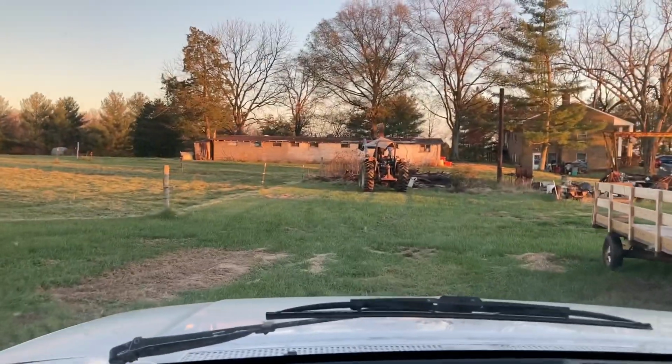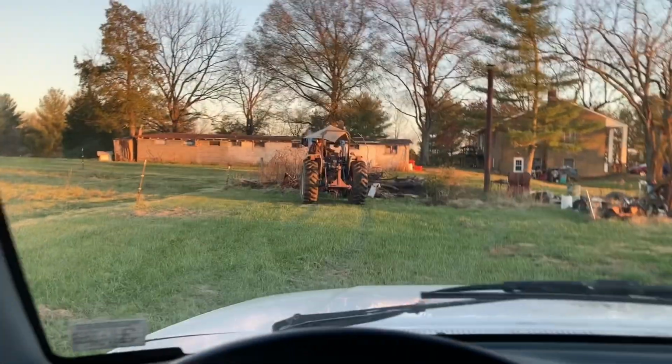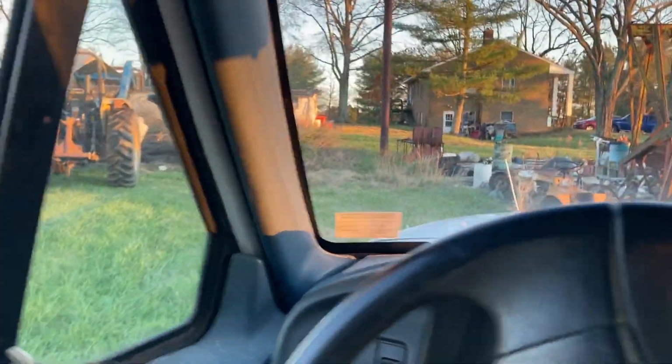Dad's over here looking to push a little logs up. Hopefully I don't get stuck over here. If it had been raining, I could get stuck in here.